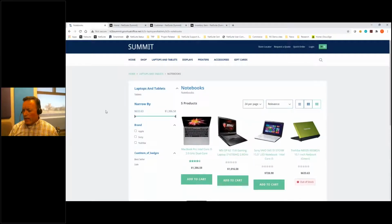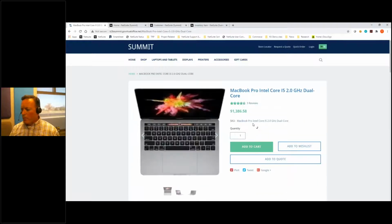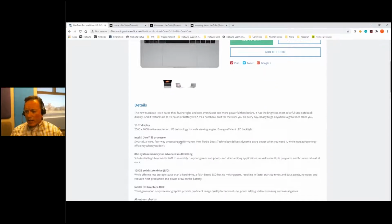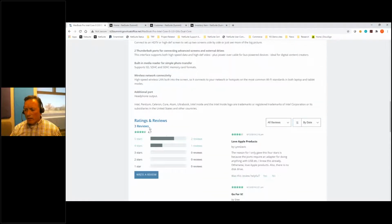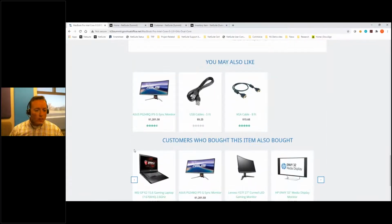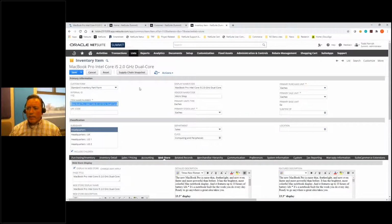Dirk had mentioned the MacBook Pro. As you can see here, as we get down to the category level, we're going to have the natural facets that are coming from the data. And then also you're going to have that item information here. So if we look at that MacBook Pro, I'm going to see it's at 1386. I'm going to see a lot of information on the details. I'm going to take a look at my reviews, which are all in the back office in NetSuite. I'm going to have some recommended products and also correlated items. Now, if I go back in the NetSuite, I'm looking at that same thing.